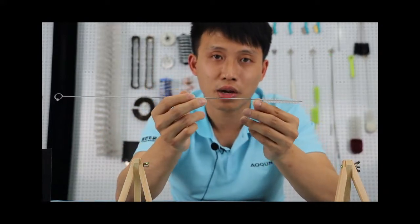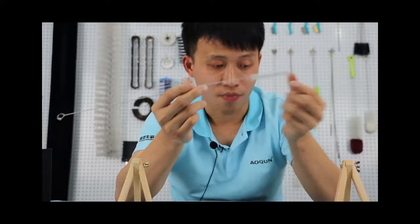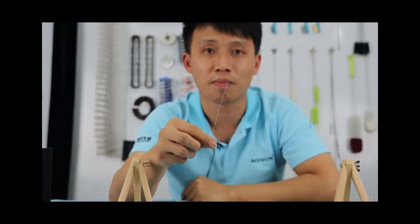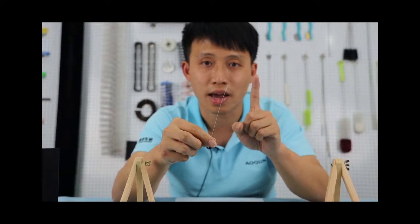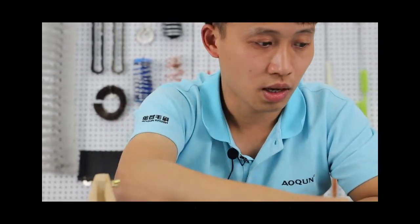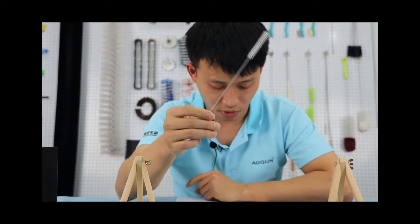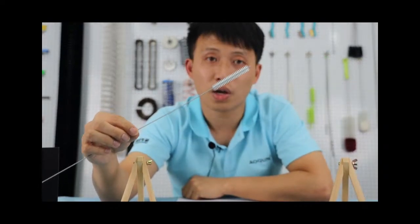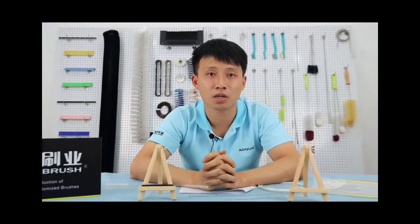You can decide the diameter of the bristle, and let me show you some different diameters. This is a tiny bristle, very tiny. It's a 1 millimeter diameter. And this is a normal one, an 8.6 diameter. And we also have a bigger one. The bigger one is 22.5 millimeters. Actually, you can design any diameter you want.